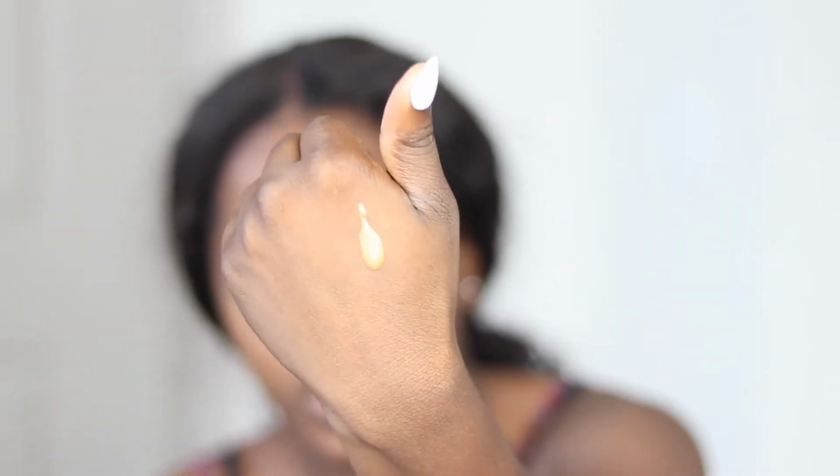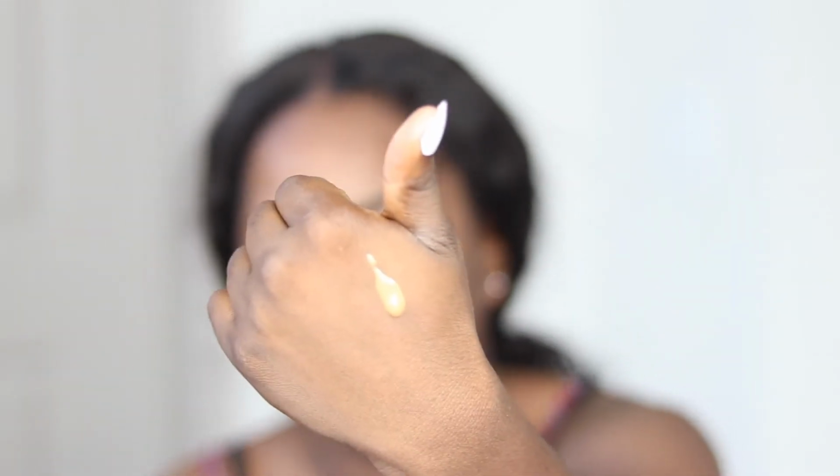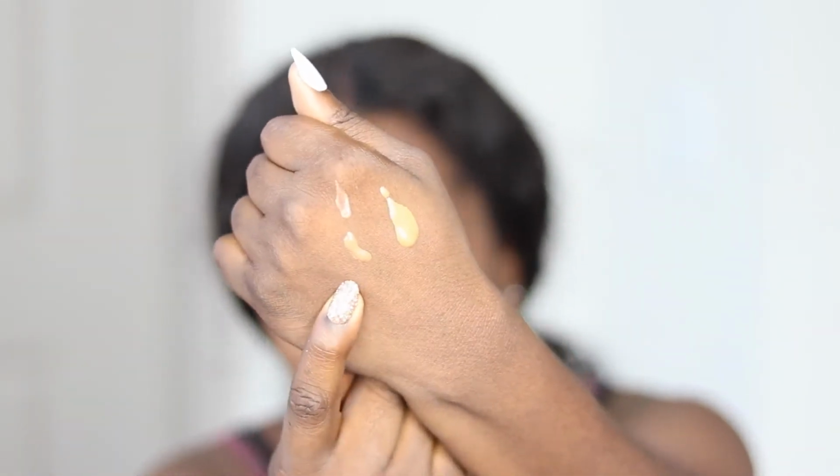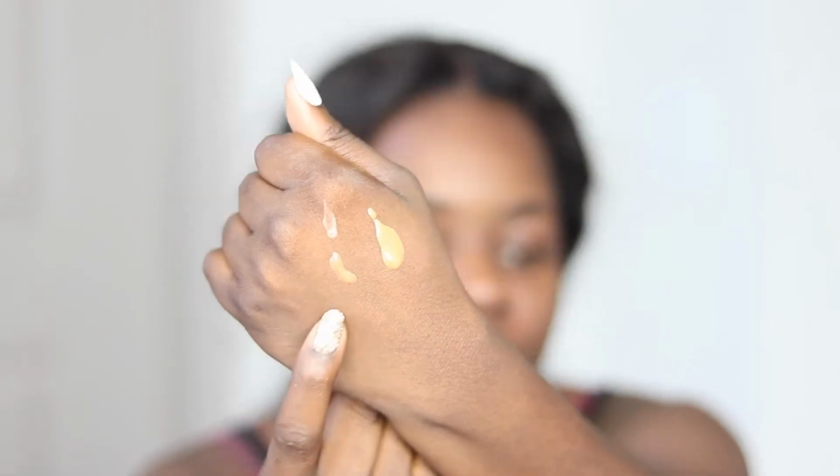Now, I did not get any of the Ordinary primers, so we're just gonna use my primer, right? I don't know if you can see it, but this is what the 3.1 yellow is looking like, and this is what the 3.1R with red undertones is looking like.